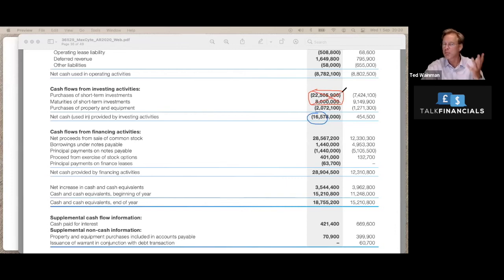This is not buying property, plant, and equipment. So we need to ignore that and really say that the underlying numbers here say that they're just investing about $2 million in property, plant, and equipment, up from 1.3 million the previous year. Okay, so their cash is going up, but the problem is with the cash flow, the way this is presented, and this is because they have to comply with international financial reporting standards, they're not allowed to show the short-term investments as cash, which effectively they are.